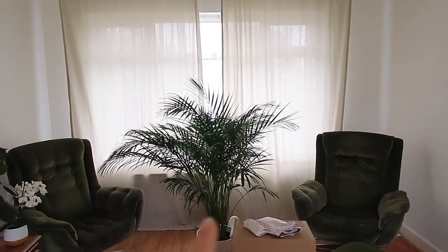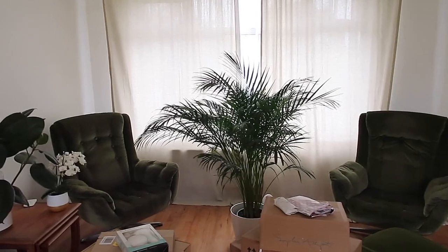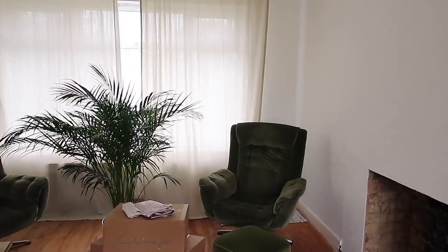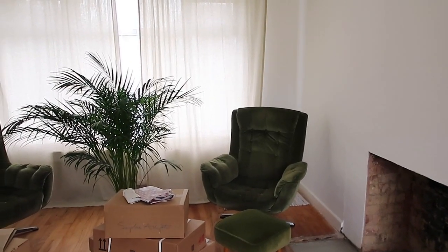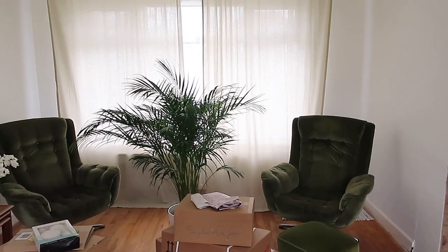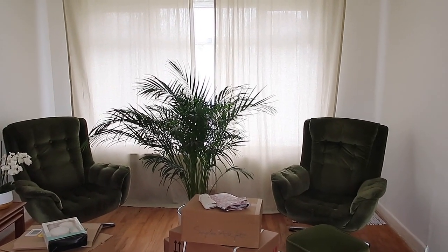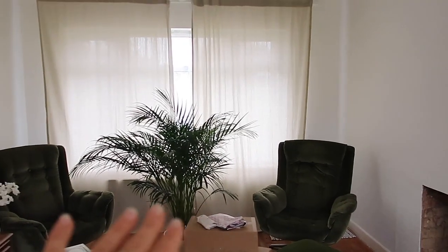Ideally, I would have liked to upholster those chairs, but I really love the dark green color. It's just that they're old, they've been there for at least 50 years. So it may be time to change the textile. Anyway, we will see about upholstering. It's not going to happen straight away.